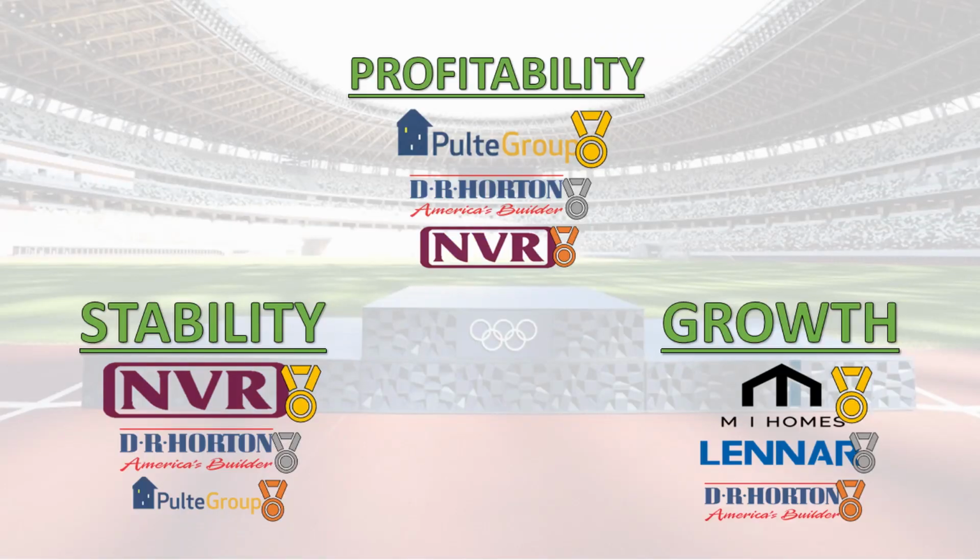So to recap, here were our leaders in each area. Notice that 3 names show up in multiple categories: Pulte, DR Horton, and NVR. If we wanted to get an overall leader, I'll need to double those scores on growth since we only use 3 metrics, and that will let us make all 3 of those balance when we do a total score.